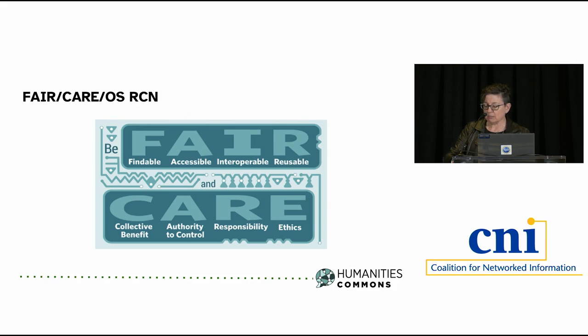Even more, living up to the FAIROS label for our RCN is going to require significant community engagement in order, for instance, to develop the collective norms and assumptions regarding means of ensuring that the data that are shared are shared with the highest concern for the privacy and security of the communities involved in the research projects.